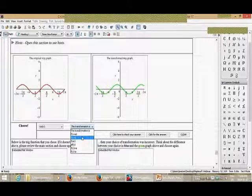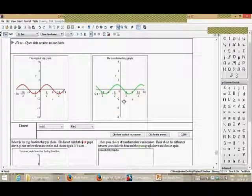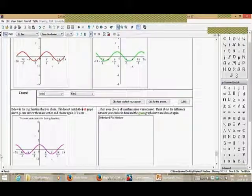Well, let's shift it, let's squeeze it instead. And watch what happens with the feedback. This is so great. Click to check your answer. Sorry, no. Check out the plots below. Now look what happens down below. It says below is the trig function. This is the one you chose. If it doesn't match the red graph, you got it wrong.